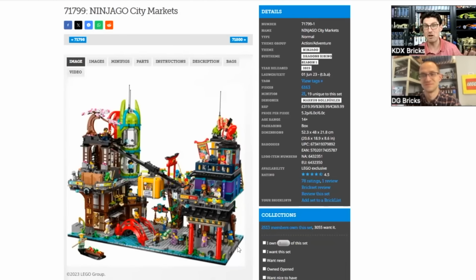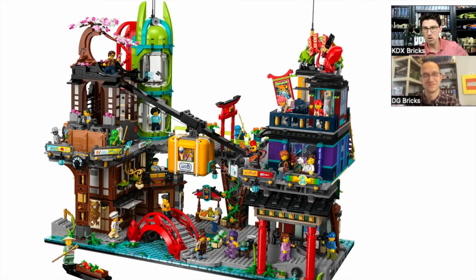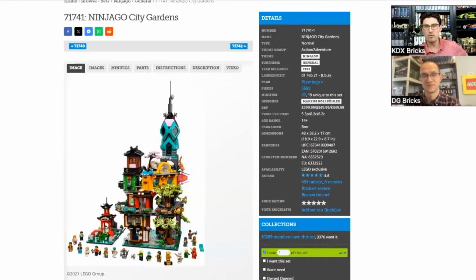I love this set. Like, I don't hate on this, but it's a little bit bulky right through the middle. So aesthetically, it's not quite as pleasing to look at, even though everything else is beautiful. So this one edges out. The other 2 that have already retired have done fantastic.